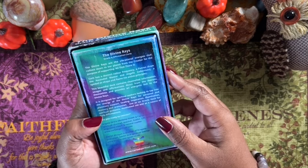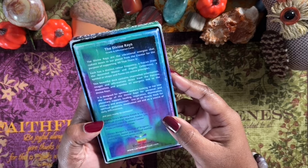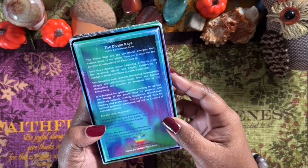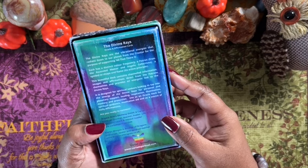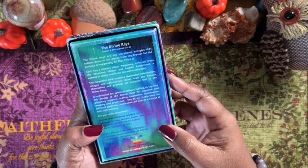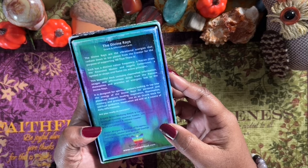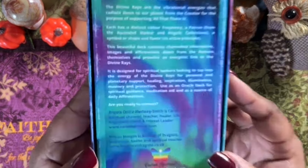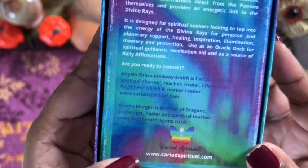It is designed for spiritual seekers looking to tap into the energy of the divine rays for personal and planetary support, healing, inspiration, illumination, mastery, and protection. Used as an oracle deck for spiritual guidance, meditation, aid, and as a source of daily affirmations. Are you ready to connect? And then there is her, where you can find her there. That's her website there.